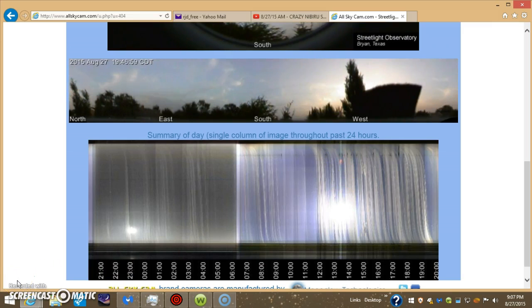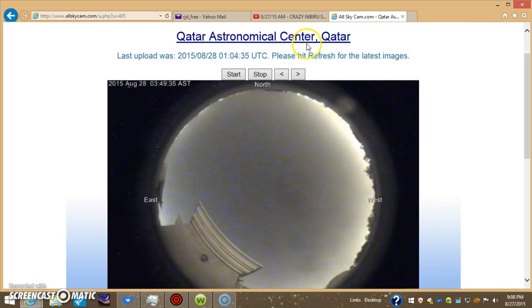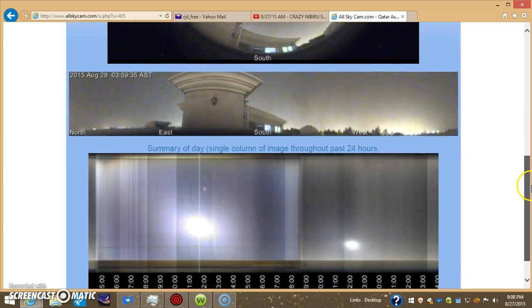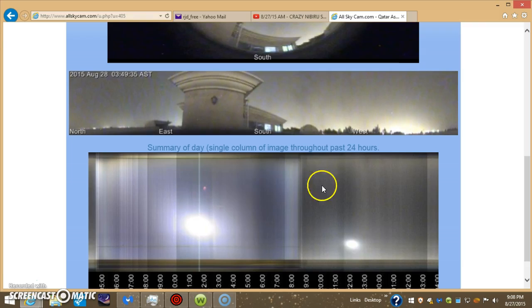24-hour overlays. This Qatar again, over there in the Middle East. Not the greatest camera, but well, yeah, it has a single. Here's a single image showing up quite well there again. Obviously, a spherical object. That's the Nibiru sun. Qatar is still above the equator, so it's northern hemisphere. So it's still showing above.